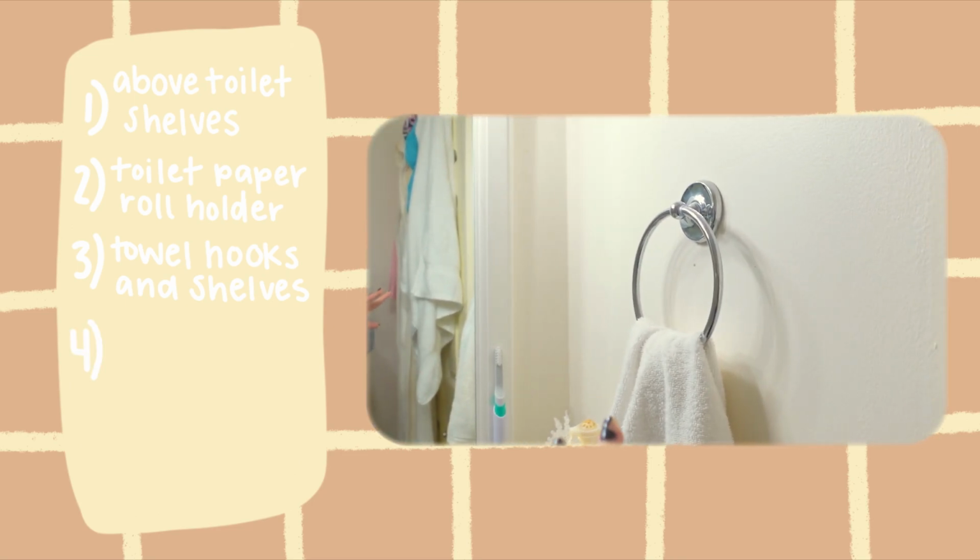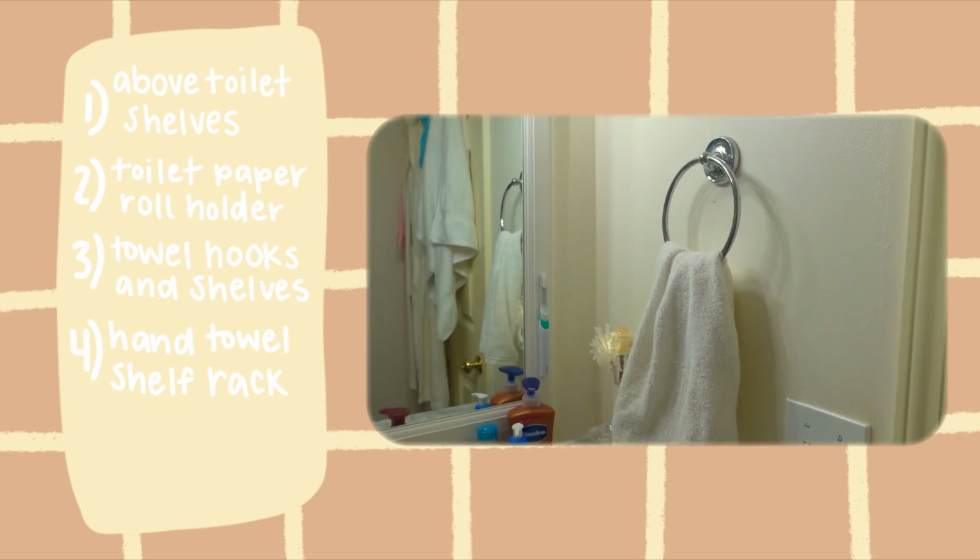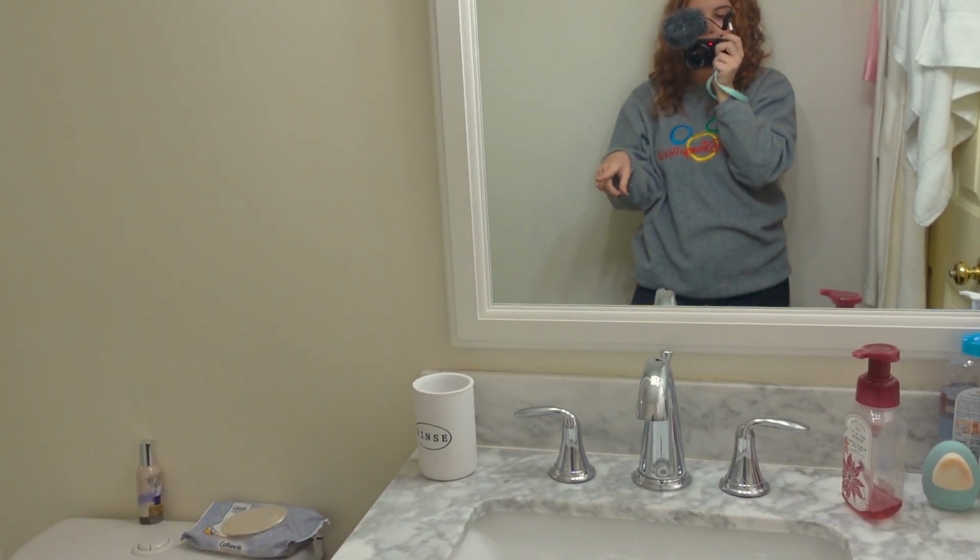Oh, I might do something here for the towel holder. I might do like a shelf with a towel holder underneath it, but I haven't decided yet. We'll see. The first thing my dad ended up building is the toilet paper roll holder, and that I'm gonna go down and stain in a few minutes.